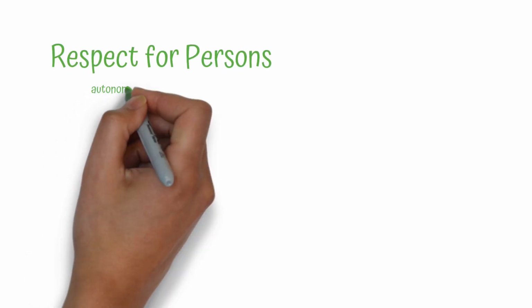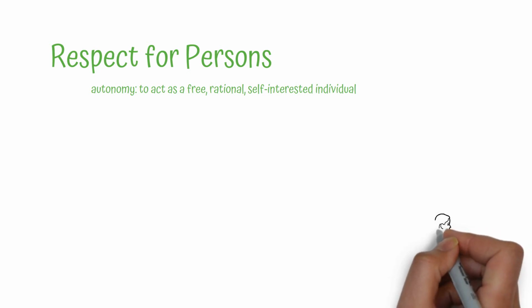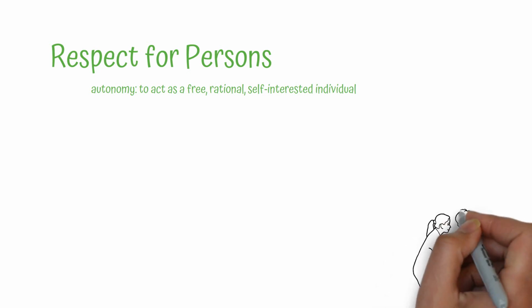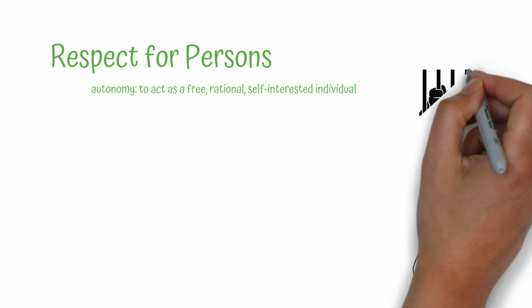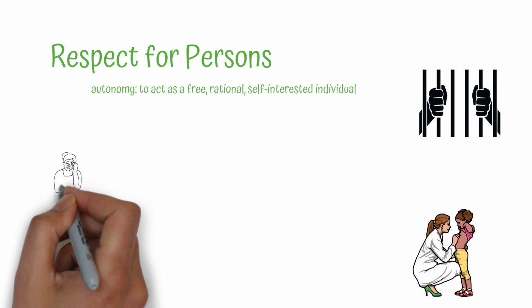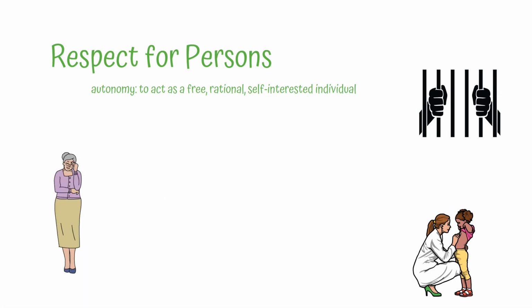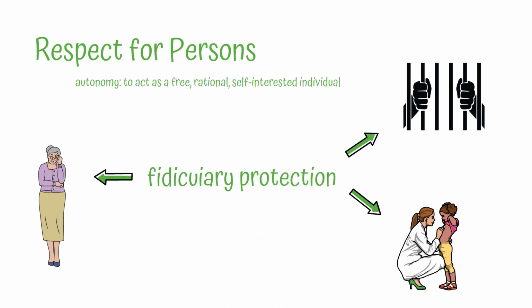The first of these principles, respect for persons, centers around autonomy, or the right to act as a free, rational, self-interested individual. This, to some degree, answers Golddiamond's concerns about coercion, in that the report says that some people have less ability to exercise their autonomy than others, and so must be protected. Children, prisoners, those suffering from mental illness or dementia, to name a few. It also answers some of his concerns about contract, since it recognizes that autonomy is central to the contract model, and that if someone can't enter fully into a contract, then they need some protection through the fiduciary model.